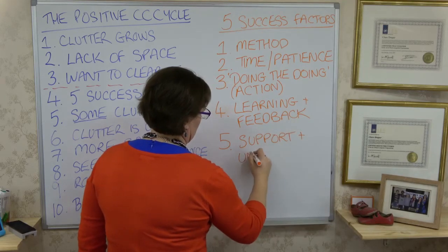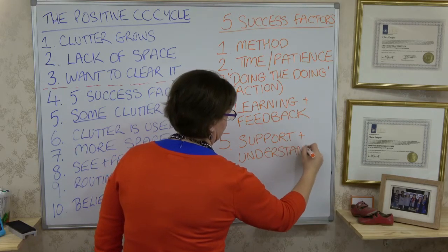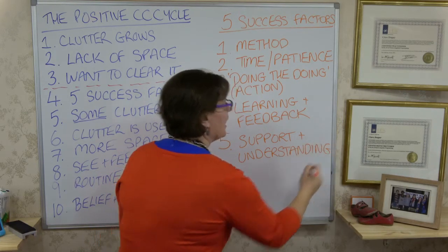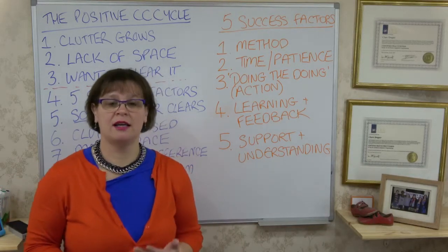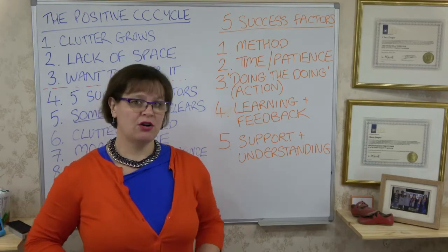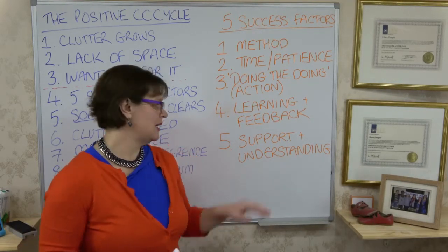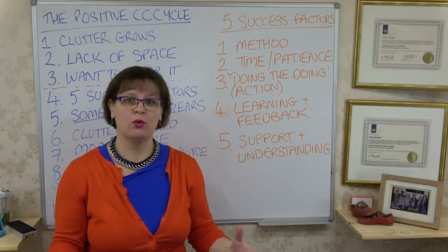And understanding. Now, some people are really lucky that they get the support that they need from friends, family, loved ones. I would say the majority of us don't get the support and understanding from friends, family and loved ones, and we have to kind of go elsewhere for that.